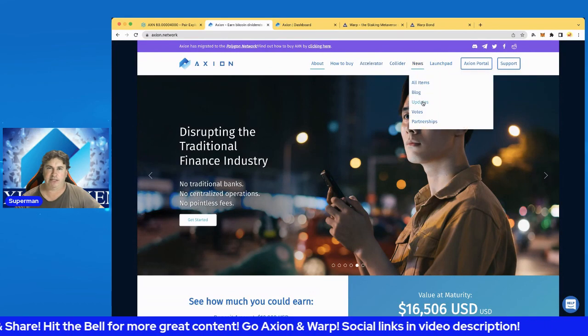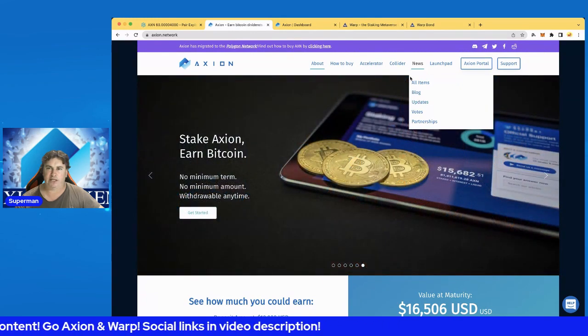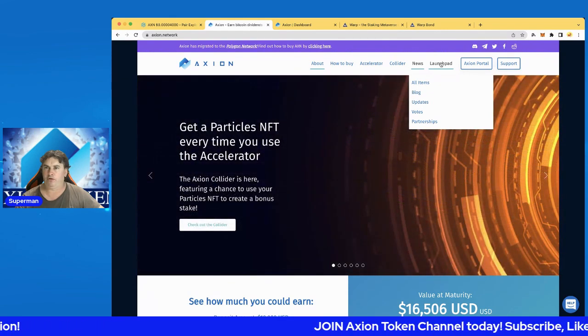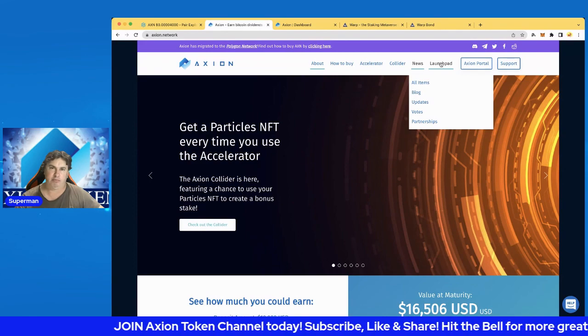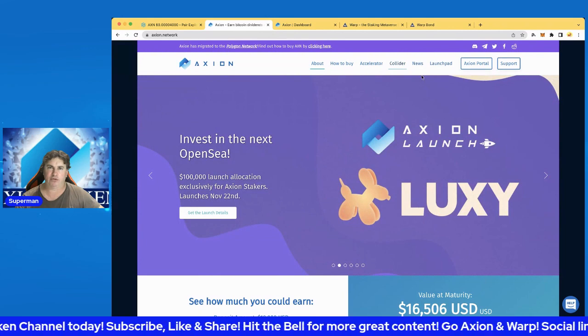Obviously, there's news and updates. Keep on to that because the updates have a lot of cool things. Because AXION also has a launch pad, and the team is looking to target up to 24 different launches this year on that, which could offer a lot of early access and discounts and airdrops and things like that. Pre-sales to you, getting into some really cool projects. The next one coming up looks amazing.